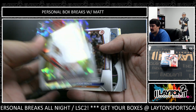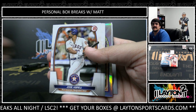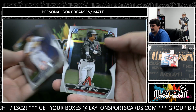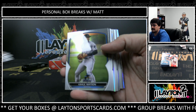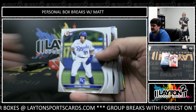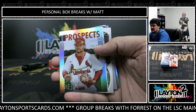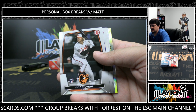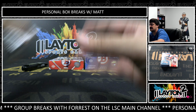That is not numbered. About one per box in hobby there. That is Lou Rod for the Cardinals. Second Luis Rodriguez in the past couple years. There's a Brett Beatty insert. Christian Serta. Top 100, Luis Matos. There's a Matt Mervis first chrome. Prospects of Jonathan Mejia. Rookie favorite, Shea Langeliers. And that does do it for the first box of Bowman Hobby.